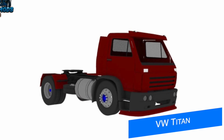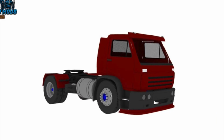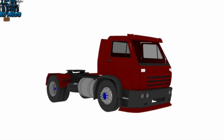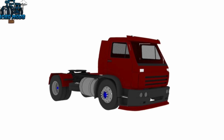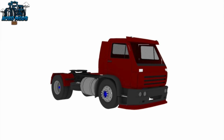One thing that we don't have a ton of information on, but we still get to see an early picture of, is the VW Titan, which AgriMods is currently working on for all platforms. Originally, I thought this was a mod that we saw in 19, but after further inspection, I can't find it anywhere. So it looks to be something brand new for all platforms for FS22. Again, no information is known at this time.